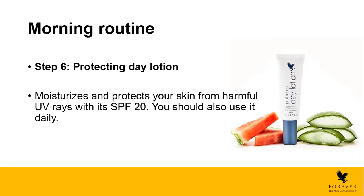Okay, so this was the morning routine. Now let's go to the night routine. Okay, so these are 6 steps basically you need to do every morning if you're using the target range, and this is the right way to use it, okay, with the right steps. Now let's talk about the night routine.